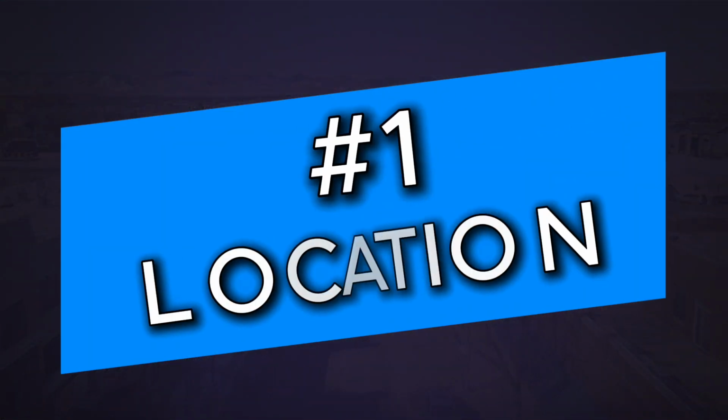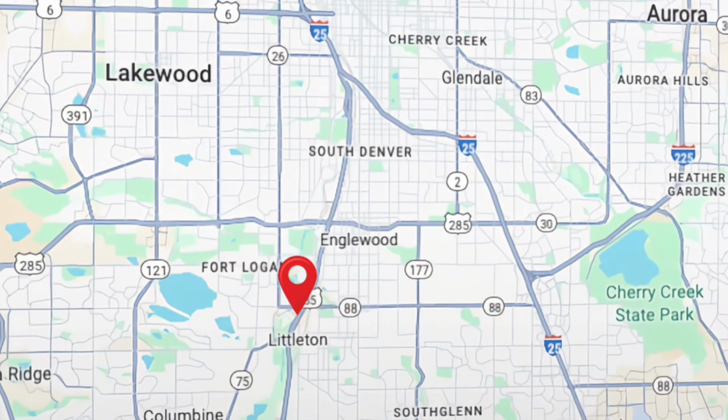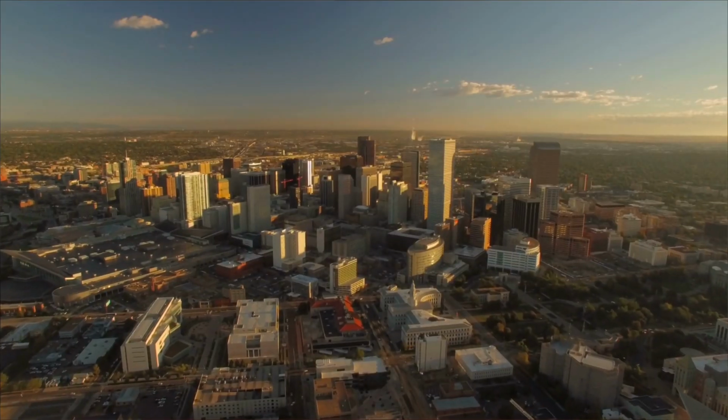So first off, let's talk about the location of Littleton. Now, if you look on a map, you'll notice that Littleton is just going to be west of 25. It's going to be south of Denver and east of the foothills. Really well located to get into a bunch of different areas. That's super convenient, and a reason why you might actually move to Colorado, with access to the foothills, access to Denver, and it just gives you easy access with not too much of a commute time to those areas.